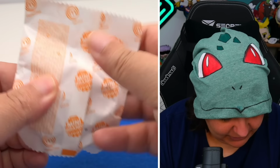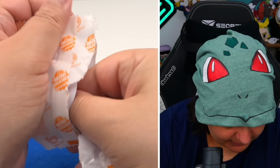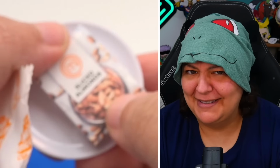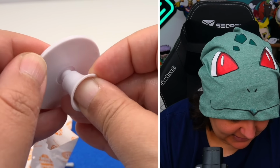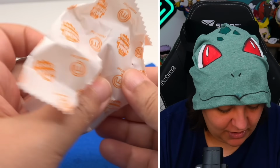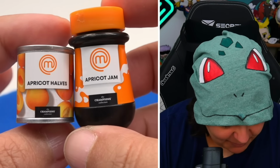All right, let's take a look at our first surprise. And we have, oh my goodness. What do we have? All right, we have a plate, sliced almonds. Don't let it be the same thing. And we have another display with this thing. All right, let's open this and see if it's the same thing. Oh no. Oh no. We have apricot jam and apricot halves. We got the same project. Let's move on to the next box.